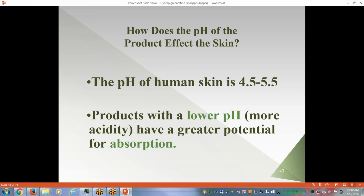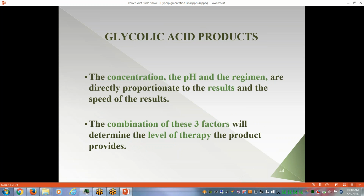All right, let's talk a little bit about how pH affects the skin. The pH of human skin is between 4.5 and 5.5. Products with a lower pH, more acidity, have a greater potential for absorption. That's why I say you may have a glycolic product that says it's 70%. You're going, wow, that's really strong. But then it may have a pH of 4. And so what that means is that this product may have a high percentage, but you're not going to get the results you want because the pH is so high. You're not going to get the absorption that you think you should with a product that's 70%.